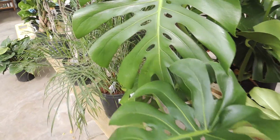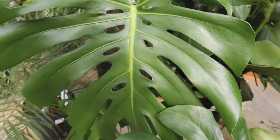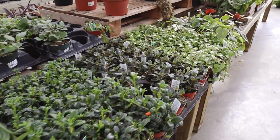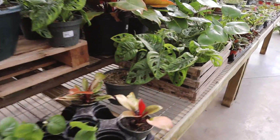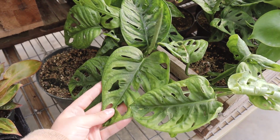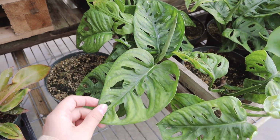Whoa, look at the size of this monstera. This is crazy. Oh my goodness. They have the Adamsonii. This one's really cool. It's really thick. Ooh.